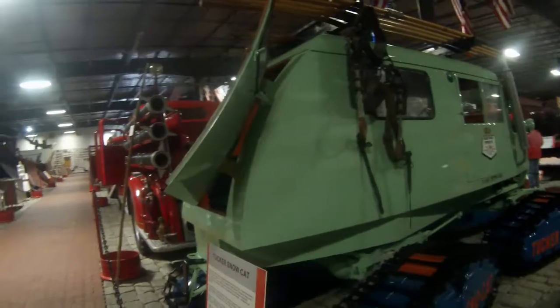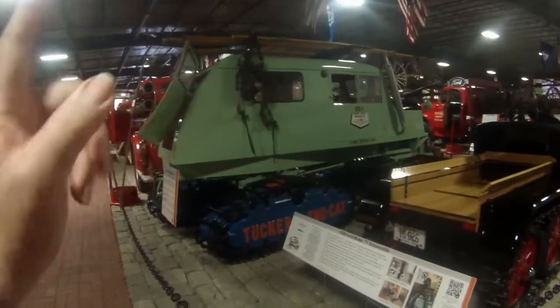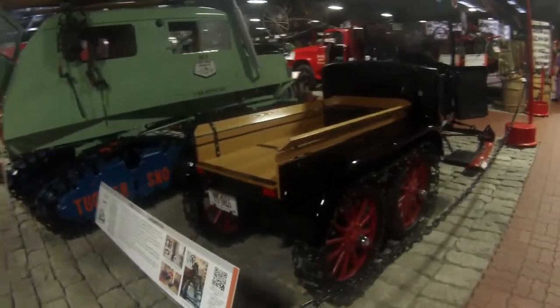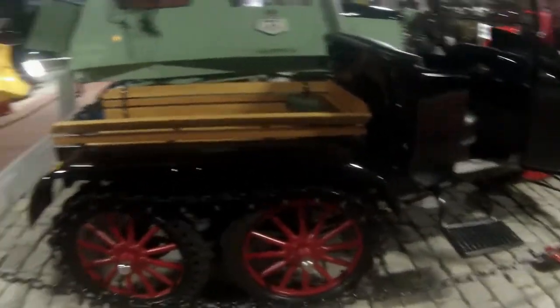Both front and rear treads are track, and you would really want something like this in the Maine woods in the winter to be able to get around. And of course, before they had these really nice Snowcats, you got Model T Fords. Well, here's a 1926 model Ford Model TT Snowcat or snowmobile.